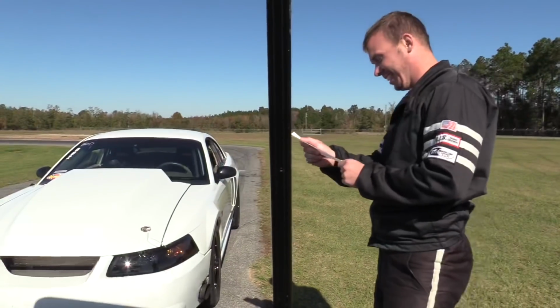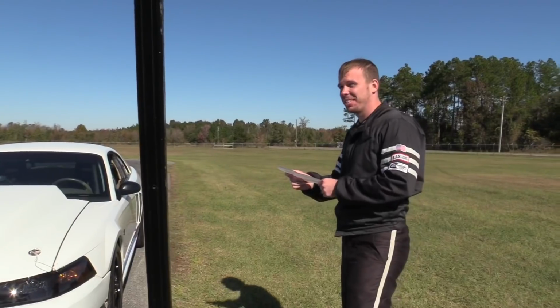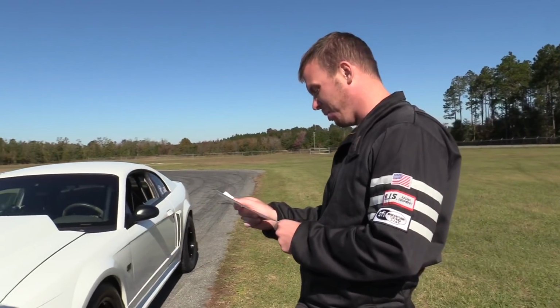Oh, the scramble didn't come on? I grabbed the scramble, but I don't have enough CO2 on the gate. Oh no. But that's good data though. That car left good. 527 with a 129 60 foot.